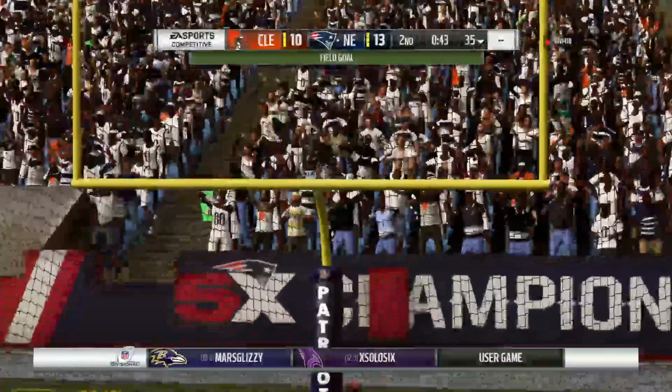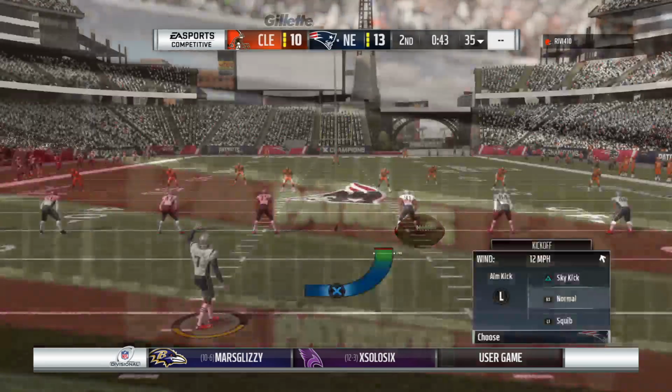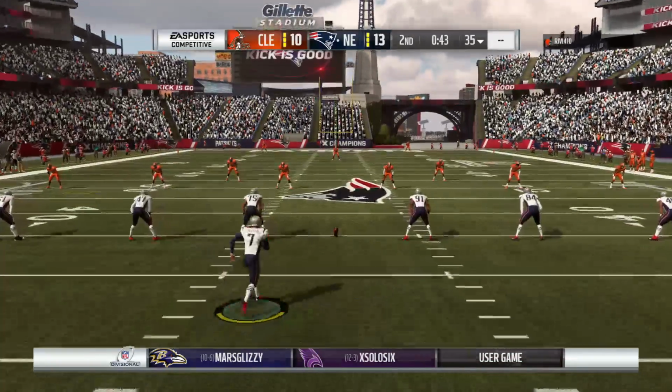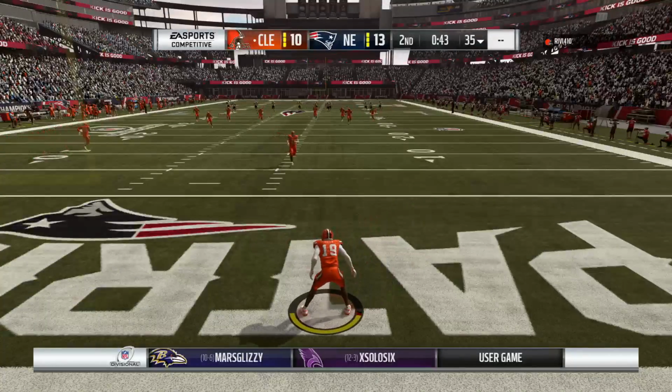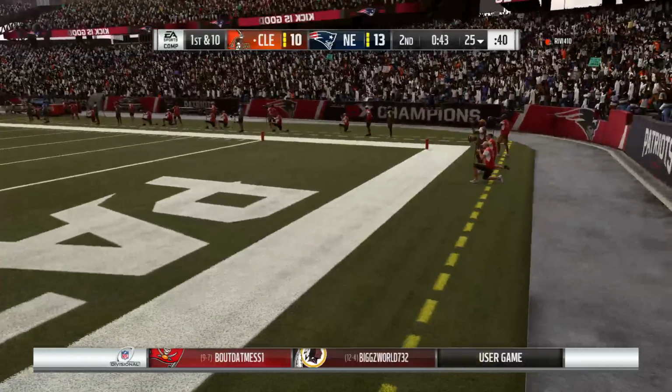Gostkowski's kick is good. And they will take the lead at 13-10. No problems in the field goal department so far. He's 2 for 2. Pretty reliable here in this game, isn't he? And to me, that bodes well for them. If they need him late in the game, his confidence should be sky high.